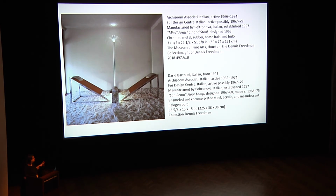And we have a platform which is populated solely by Archizoom and Superstudio works. So I showed you these two before. This is from their brochure from the period. The Mies stool and armchair is the only object in the exhibition that has been in continuous production since 1967. Everything else, there are works that I'll mention as we go along that are back in production, but otherwise many of them were made just for a few short years.